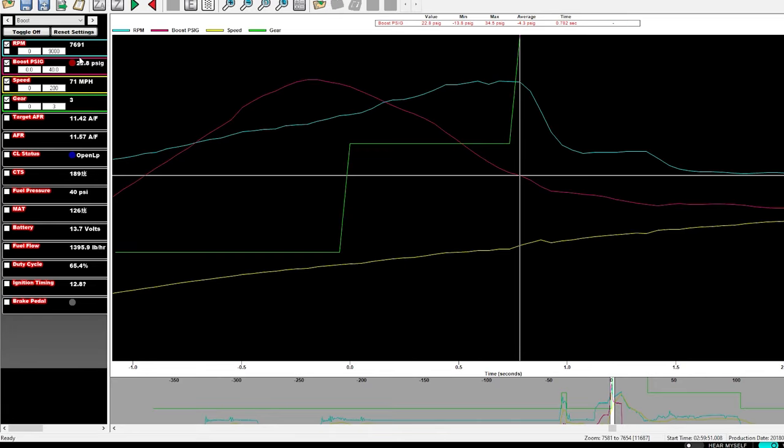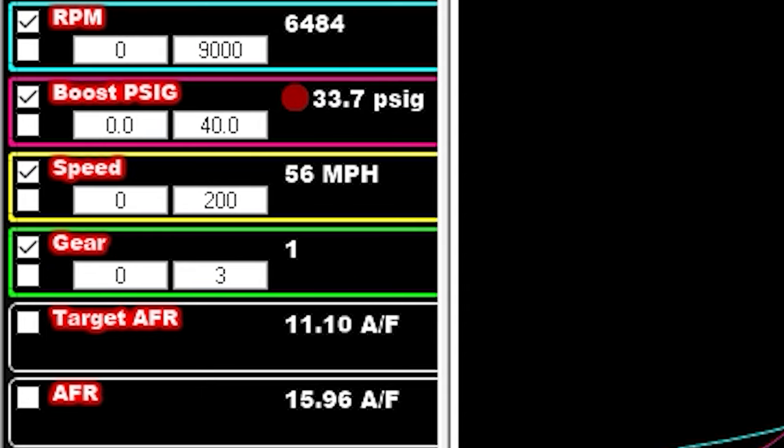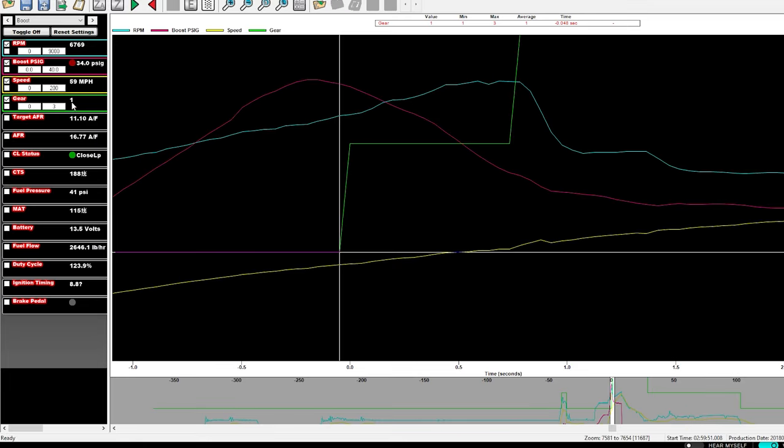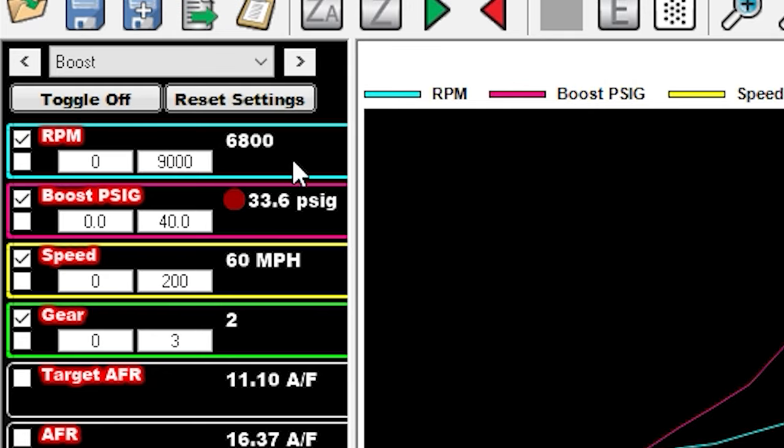So here's the data log from that last pass, right? This green line is the gear we're in. As you can see here, it's gear one. Right here, this is where it shifts into gear two. And I put my zero mark on the timeline right here, where it started in gear two. Now, the RPM is 6,800.